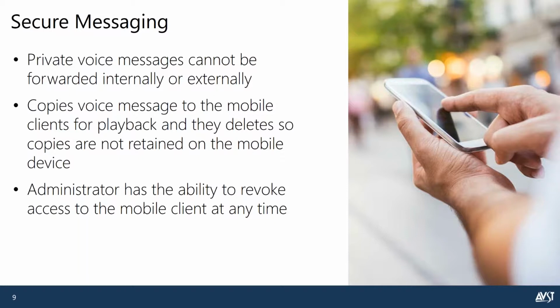While before we used to pass the private flag to Exchange, and Exchange recognized that flag and put the little mark on it, it didn't mean anything. You could still forward it from the email client, etc. So we have a way to actually tie that down.